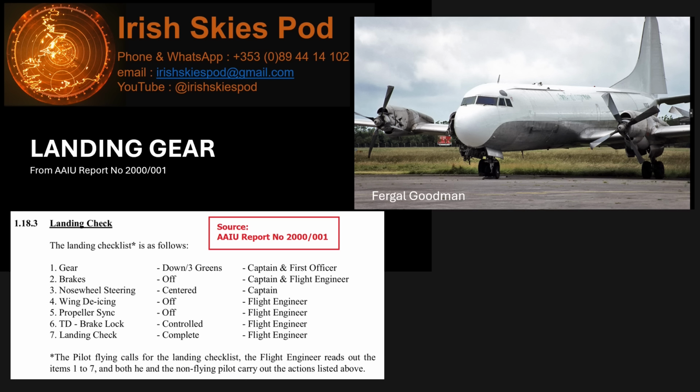During the approach, the pilot flying will call for the landing checklist, and the flight engineer reads out items 1 to 7 as shown, and both he and the non-flying pilot carry out the required actions, with the first item on the checklist being gear down, 3 greens, from both the captain and first officer. However, as stated in the AAIU report, for some reason, which the crew stated was an inexplicable oversight, the normal landing checks were not carried out, and not one crew member realised that the undercarriage gear was not down and locked.